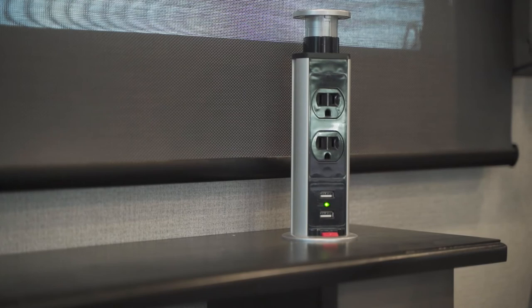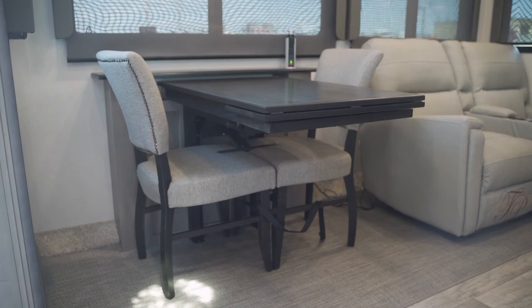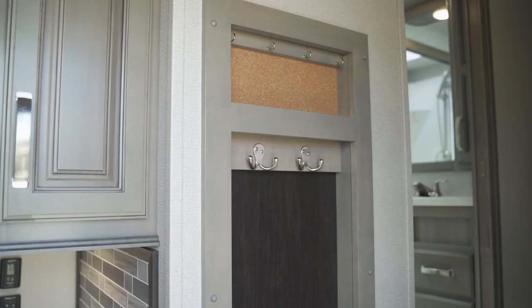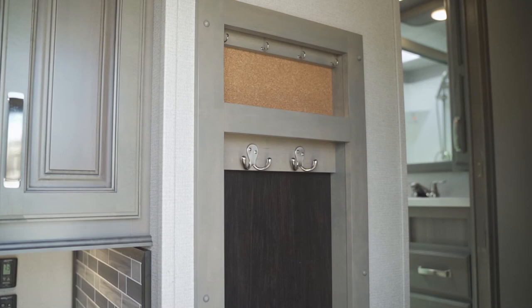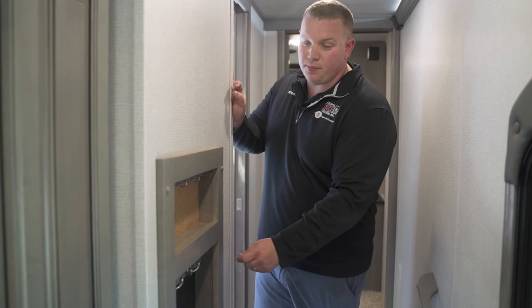and then when you want to access it, you just tap that, it pops up with the two USB ports and three prongs. So if you want to turn this into a workstation with a view, you've got the power ports right there. So in the hallway here, conveniently right when you open up the door, they do give you a really nice coat rack and pegboard for keys with little hooks right here. So as soon as you walk in the camper, there's a place to put the hoodie and your keys so you're not losing them in this thing.